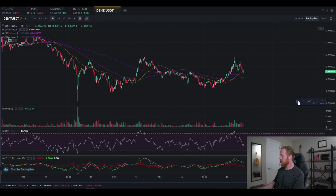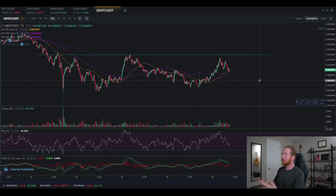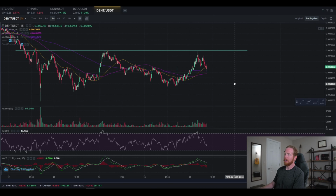Now here's something to note, which is good. We've obviously got a pretty strong resistance line at 0.0074, so 74 for short. Essentially, that is the case in point where it was tested 1, 2, 3, 4, 5 times previously, and again recently. So that'd be our next major resistance line that we need to pay attention to.